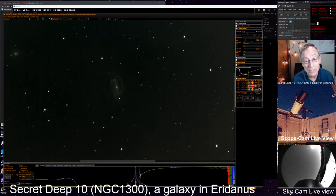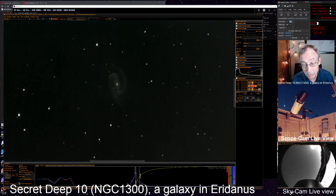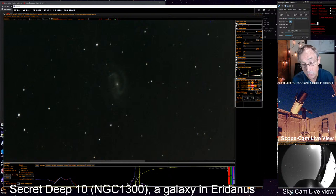While that's compiling some additional frames, we'll adjust this black level a little bit. I think we can get a better shot of the galaxy if we move these mids up just a little more. We're starting to see those star-forming regions. Let me look over what's happening.